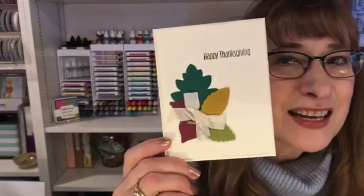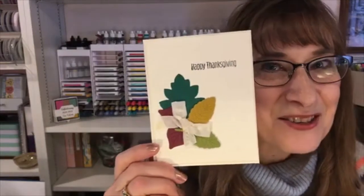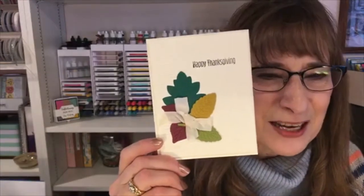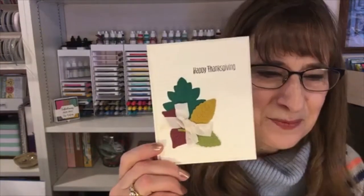Oh, and she sent such a nice note inside. I actually read it out loud to my husband, which I don't do very often. Of course, he knows Lynn because we went out to eat one time when I was visiting in Georgia. So I really love this card. Thank you so much, Lynn.